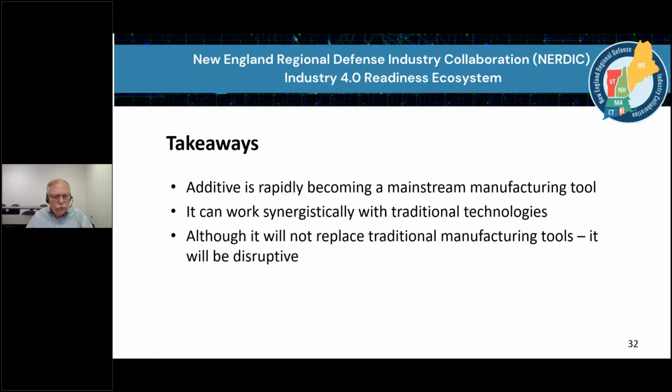Next slide, please. All right, so takeaways. There's several takeaways we're going to go through. Additive is rapidly becoming a mainstream manufacturing tool. It can work synergistically with traditional technologies. So here again, if I'm building something in metals, if surface finish is critical or dimensions are critical, it's probably going to be post-machined on one of our 5-axis milling machines, or one of our milling machines anyway, or other finishing technologies. It's not going to replace traditional manufacturing tools, but it has the potential of being disruptive.